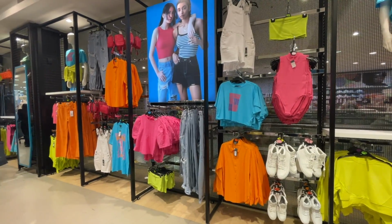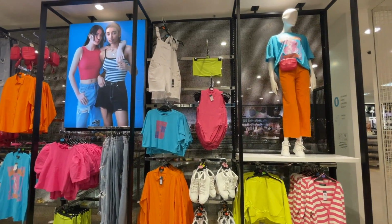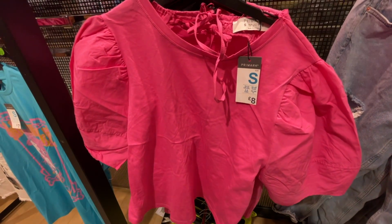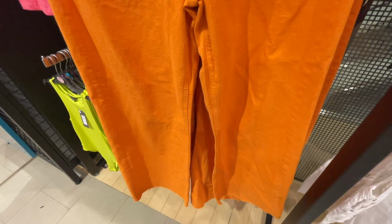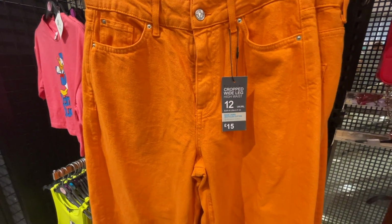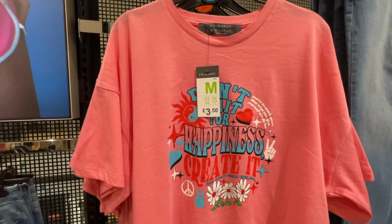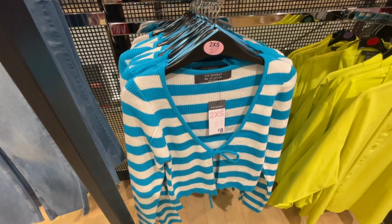So this month, the back wall is absolutely filled with bright spring, summer, fresh colours. Really, really popping. So if you love big sleeves, this one comes in at £8. We have some cropped, wide leg, high-waisted trousers. These ones come in at £15. I love orange. Oh my goodness, I'm so tempted by these. Another really cute crop tee coming in at just £3.50. And then we've got the cute little cardigan just coming in at £8.